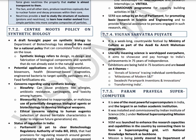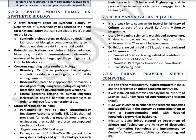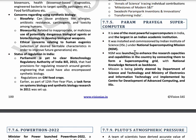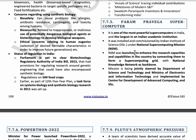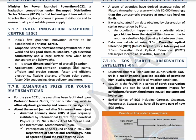The next topic is Vigyan Sarvatra Pujyate. So it is a one week countrywide festival, conducted by the Ministry of Culture as a part of Azadi Ka Amrit Mahotsav. So it aims to showcase and pay homage to India's achievements in the 75 years of independence. Next topic is the Param Pravega Supercomputer. So it is one of the most powerful supercomputers in India and is also the largest in the Indian academic institutions.